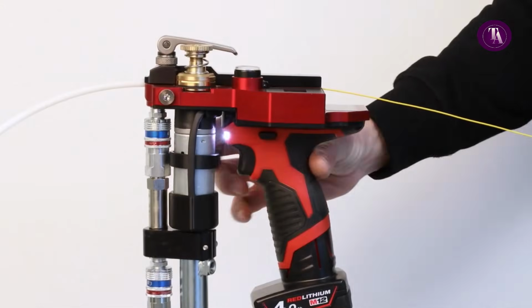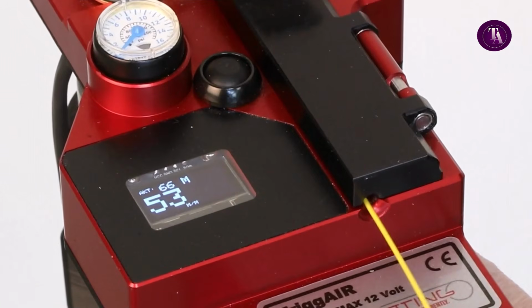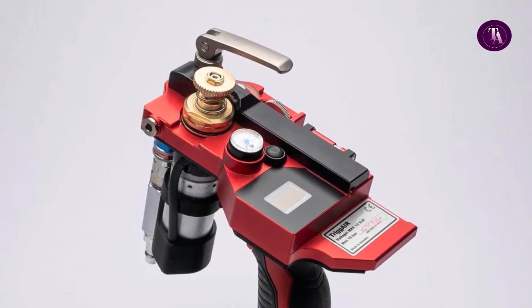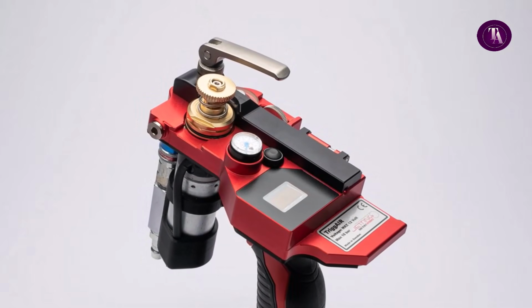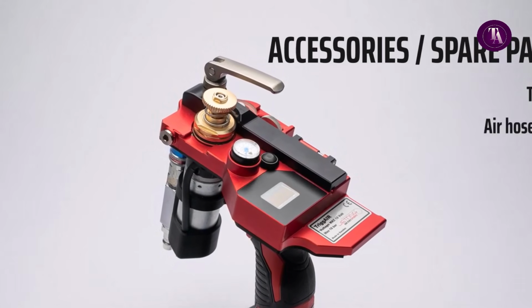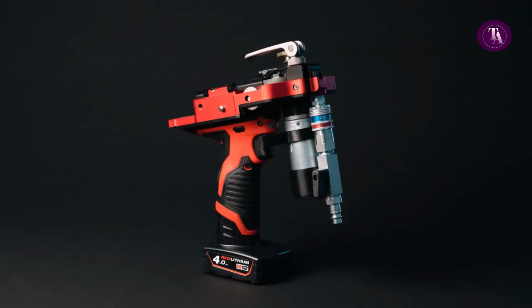Lightweight and ergonomic, it features a mechanical clutch to protect fibers, a digital LCD display, and tool-free operation. Powered by a 12-volt lithium battery, it offers forward/reverse control, easy portability, and comes with a full kit including batteries, charger, seals, and duct cutter.